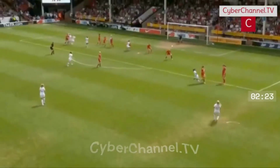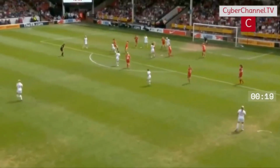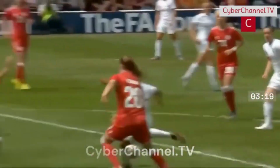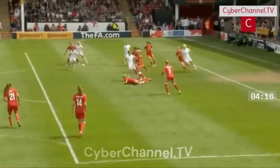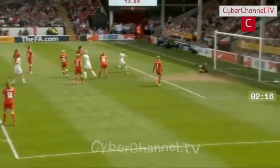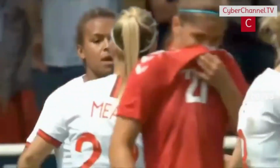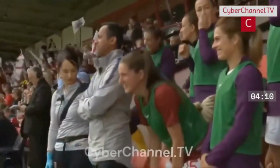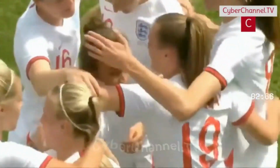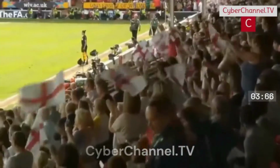Here's Mead with the free kick in. It's come out towards Nikita Paris. 1-0 England. There it is. Well, it's spin against the run of play. But the Football Writers' Footballer of the Year scores the goal that gives England the lead here on the stroke of half-time in their penultimate World Cup warm-up game. And she took it really well because she had to flash at it. It was a very, very quick reaction.